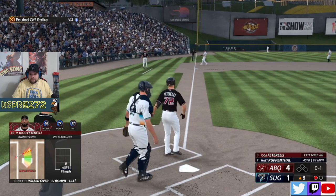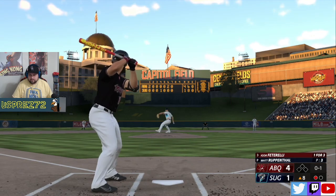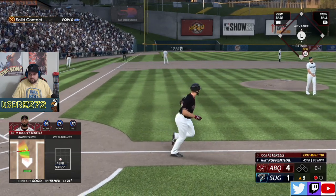And first offering is fouled off. Hey, here we go, big guy. Wait for yours. Hammers that one deep to left field, and forget it.